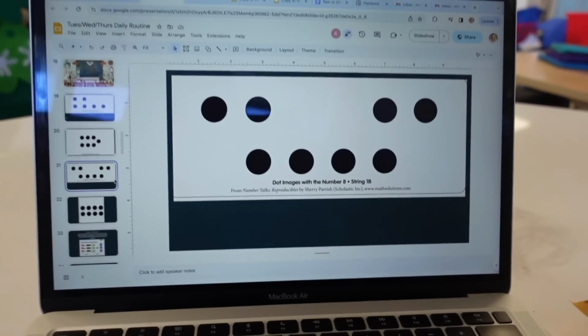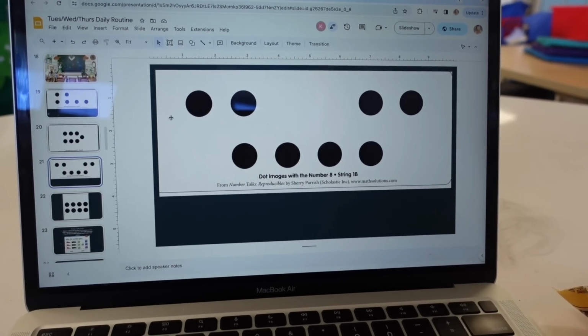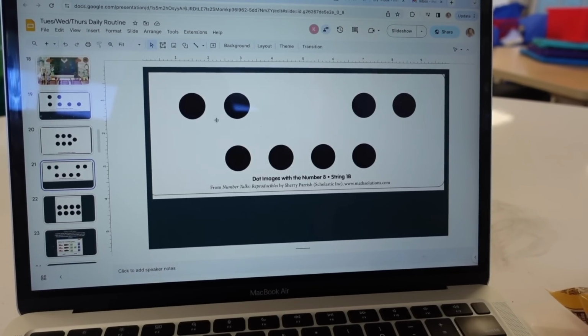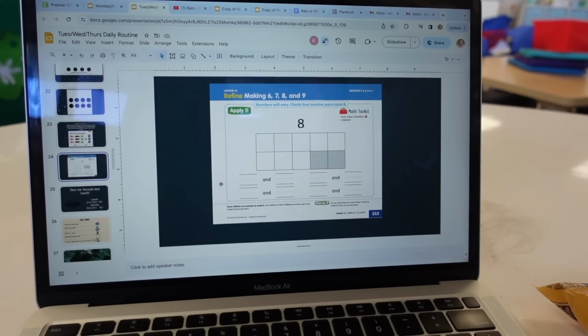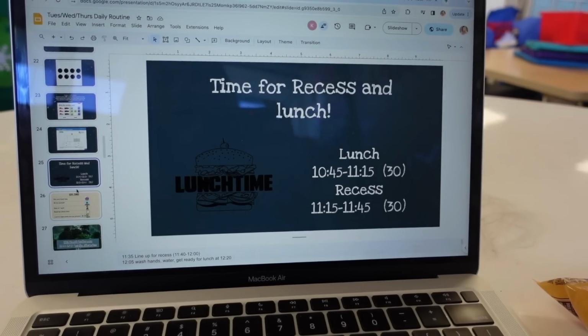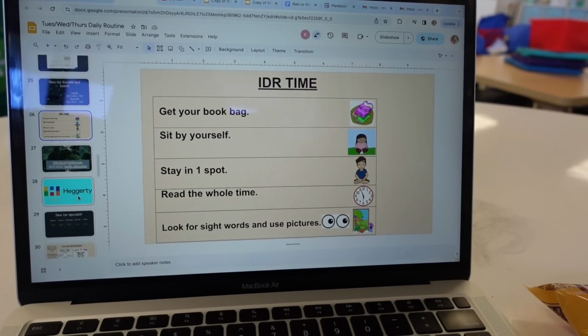So you basically have them look at the pictures and we say, how many different ways can you group together these dots? Some kids will group these three together, and those two together. And then how can you figure out how many there are together, stuff like that. And like I said, we're learning all about number pairs. Today we did 8, so we figured out all the different ways that we can put two numbers together to make 8. After math is lunch, recess, independent reading time.